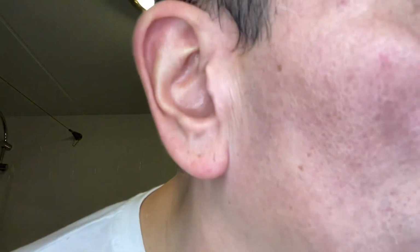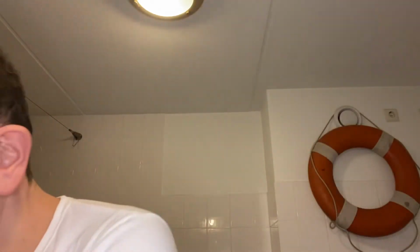Good shave, really nice shave. So look at that. Baby butt smooth. Oh, it's insane. Seriously. Gonna put a little bit of balm on it. I should shake it. I always forget to do that.